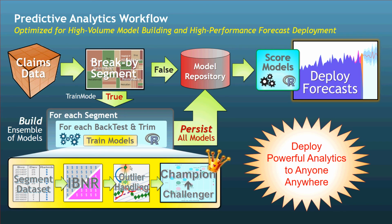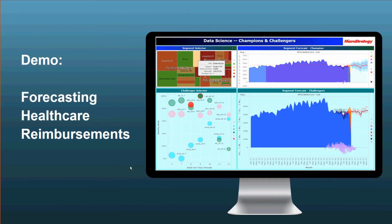And next month, after the books close, I can simply retrain my models with the latest data, and any and all reports, dashboards, and documents will use those updated models automatically, picking up the latest, greatest forecasts and delivering the most up-to-date results to users and the touch points that they prefer. And so with that, let's jump into our dashboard demo.